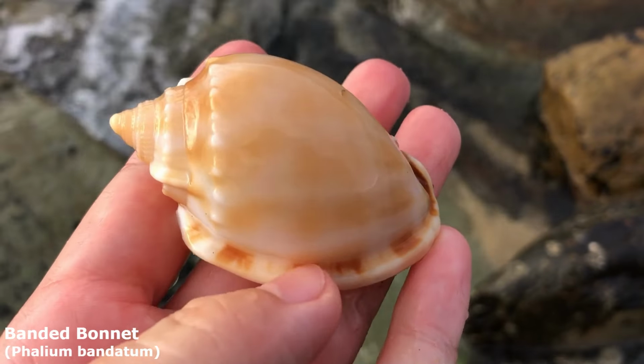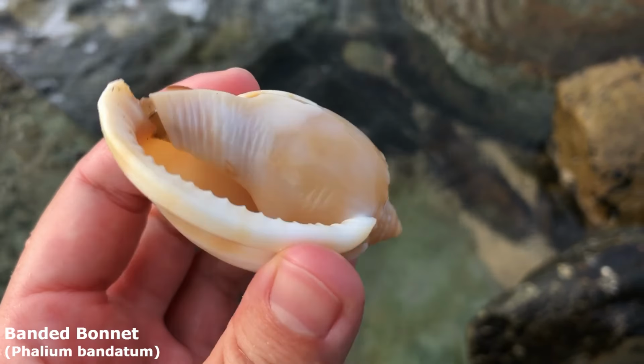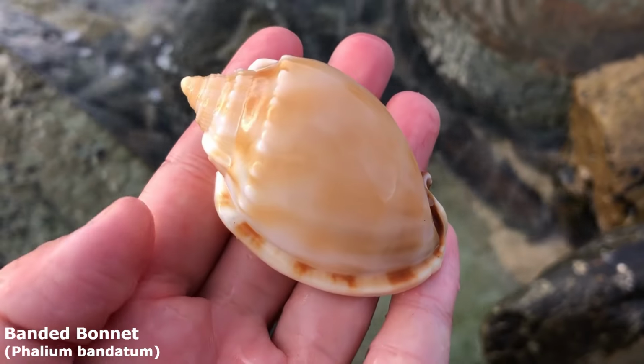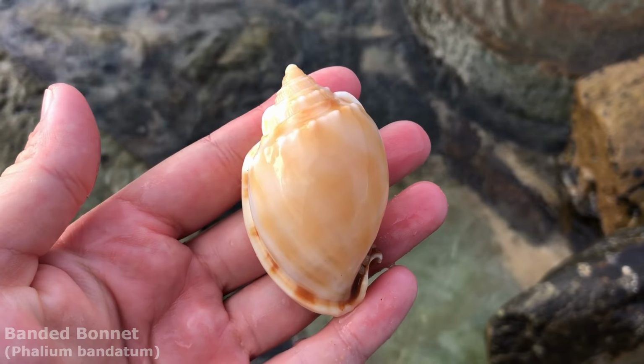It's got some very nice clean colours on it. Lately I've been finding a lot of bonnets with black discoloration on them. Anyway, this one is a little banded bonnet. I would say this is about half of their maximum size.